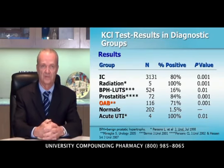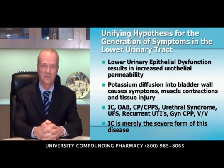In summary, this is a unifying hypothesis for the generation of symptoms in the lower urinary tract. That is, you have epithelial dysfunction that results in increased urothelial permeability, and mucus is responsible for that permeability barrier. Once it's dysfunctional, potassium will diffuse into the bladder wall and cause symptoms of urgency, frequency, pain, and incontinence. And if you keep a nerve or muscle depolarized, it will die. So it will also injure tissue, leading to secondary inflammatory reactions, all of which is what we see.